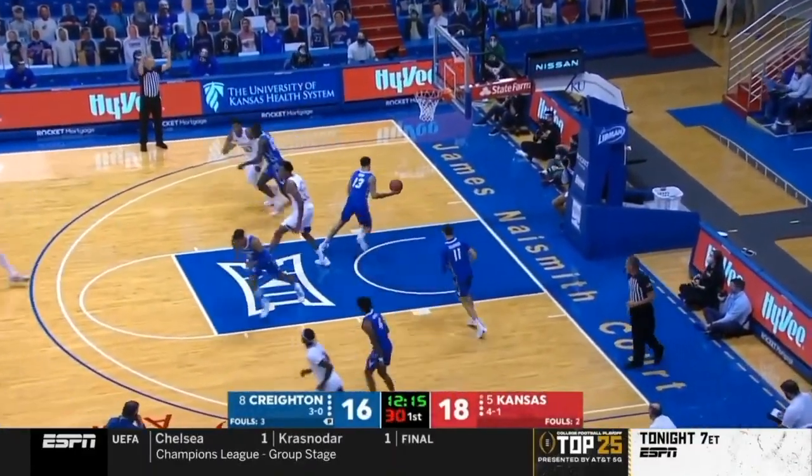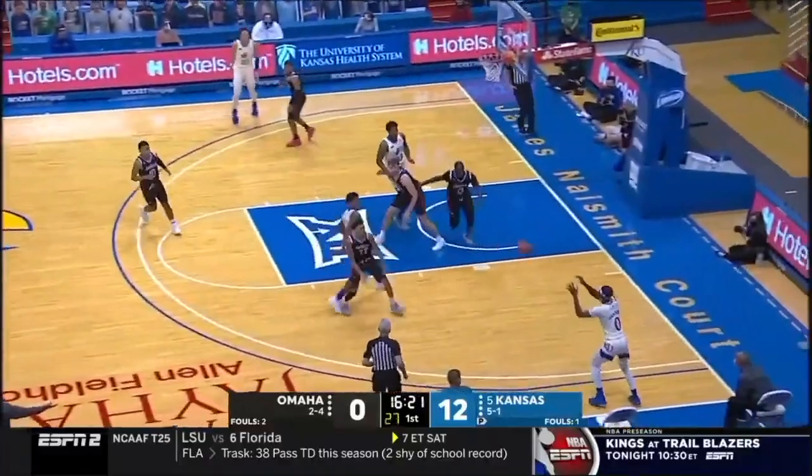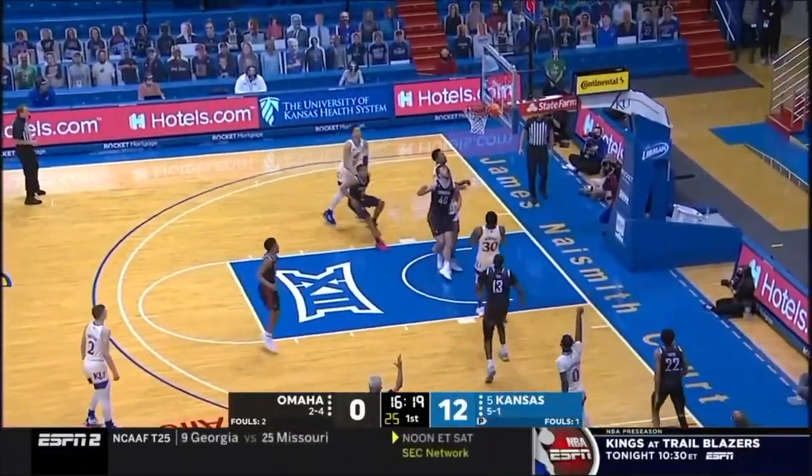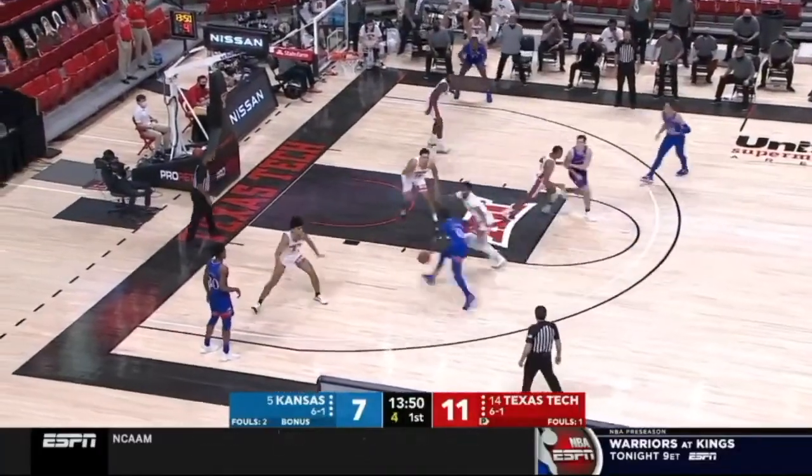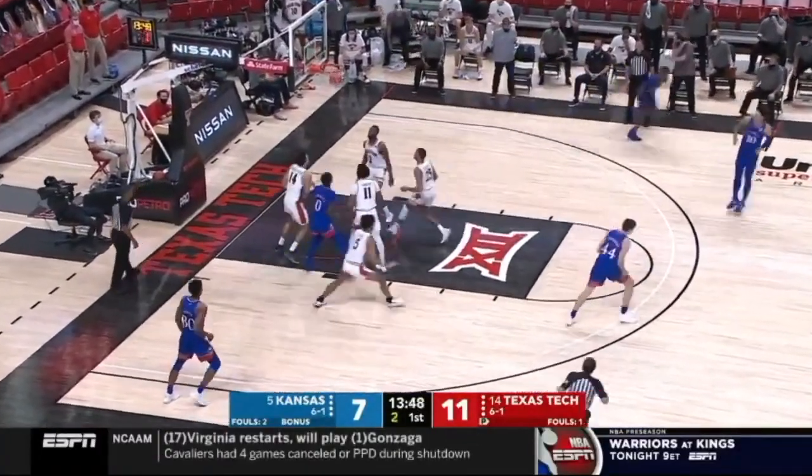Garrett's going to try a three. Got it. Offensive attack. They're getting out and running right now. They're not turning the ball over. A clean start in every area for the Jayhawks. You got a big guy in Mitch Lightfoot. He's not as big as McCormick.